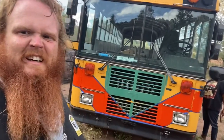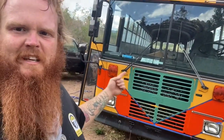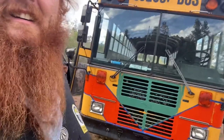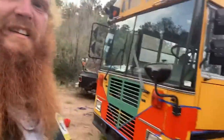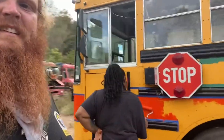And then on the front, we're going for like a vintage RV pattern. It's gonna be the same colors, like light turquoise, orange, and then dark turquoise at the bottom. And probably black stripes to match the stripes on the side of the bus. And we got started on this side too. There's a lot more stuff on this side to go around.